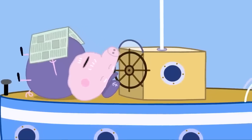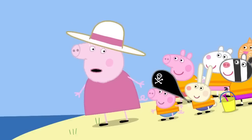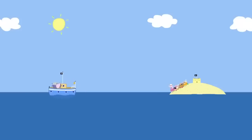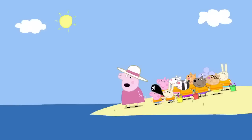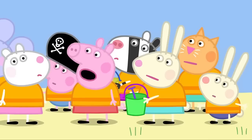Grandpa Pig is fast asleep and the boat is drifting away. We have to wake Grandpa up. Shout as loudly as you can. Grandpa Pig! Wake up! Wake up! Oh no, Grandpa Pig is still asleep. Grandpa's too far away to hear us. We're stuck on Pirate Island.